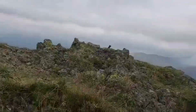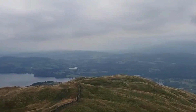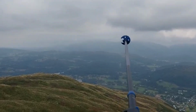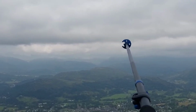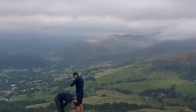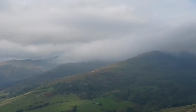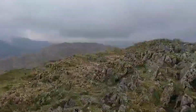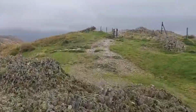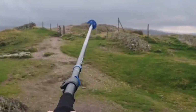I'll get up onto the summit. Lovely stuff. Coniston Fells over there. Langdale Pikes will be over there. Fairfield Horseshoe over there. Rocky oak up here. People probably think it's the summit, but it's not. The summit is there. So I'll give you one look over there.